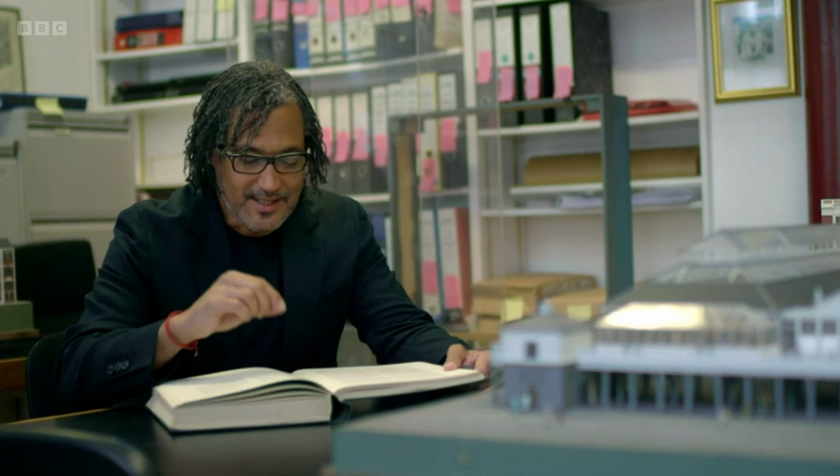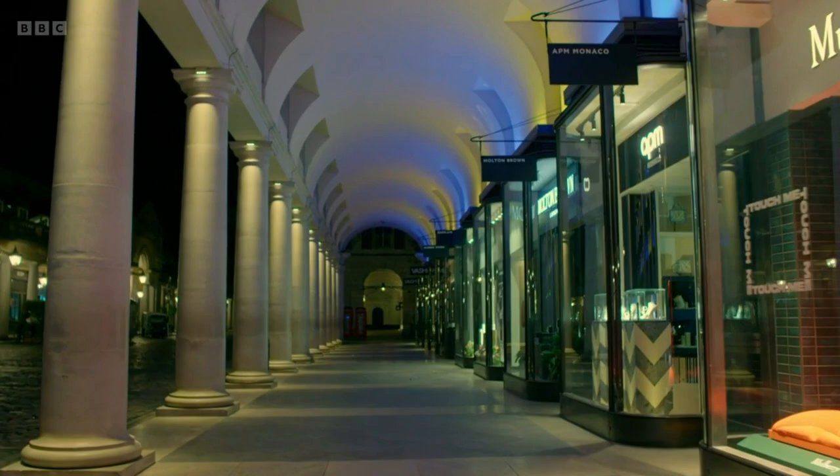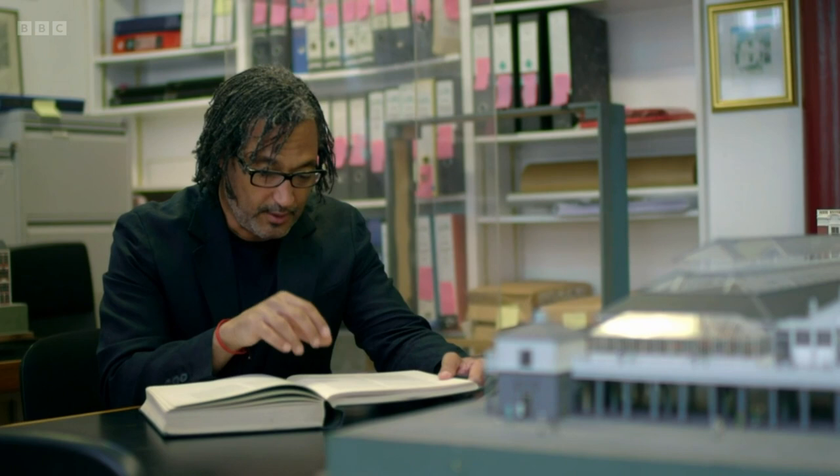In fact, of the 22 residents of the Piazza, 17 of them have titles. And this is not an accident. The leases for these houses stipulated they couldn't be divided up. They are for single residential use only, and what that means is that all but the very wealthiest are priced out. And that was always the intention. The only people who can afford to live in these houses are the wealthy elite. And Covent Garden, the Piazza at its heart, is their exclusive space.